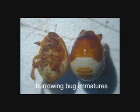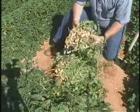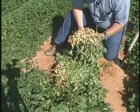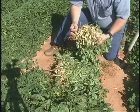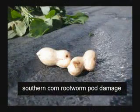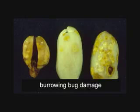Once you've gone through the soil in your sample area, again about 3 row feet, then go back to your plants, invert those, and examine your pods for signs of larval feeding and damage. The corn rootworm damage will be feeding that removes parts of the hull or tunneling in the pods, versus the burrowing bug will make small dimples or pits in the pods.